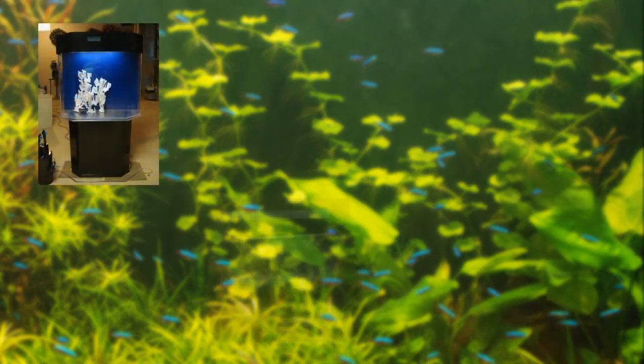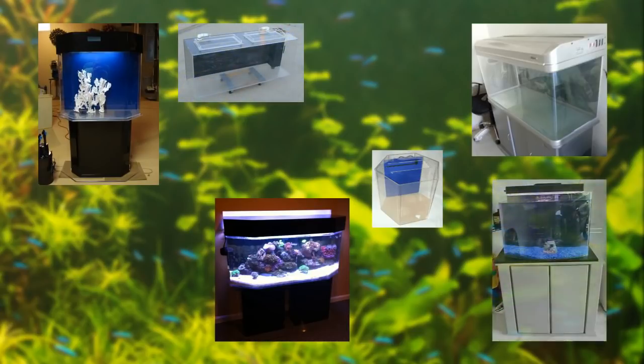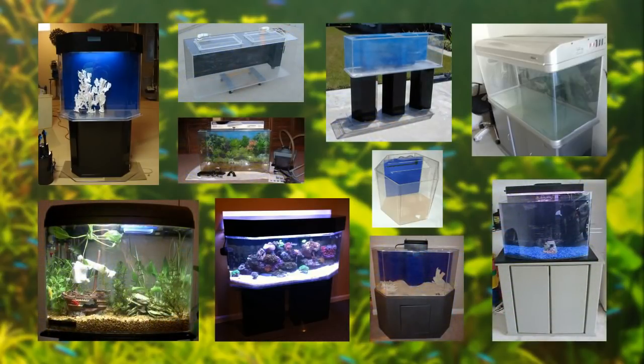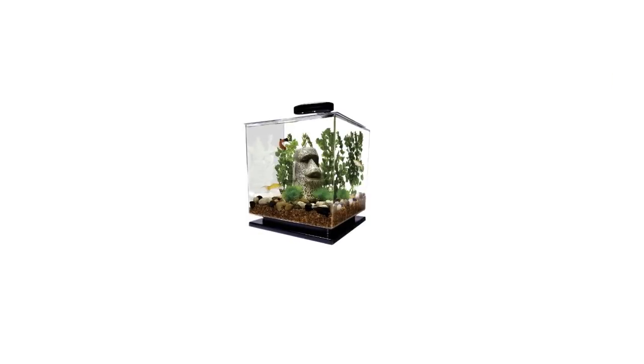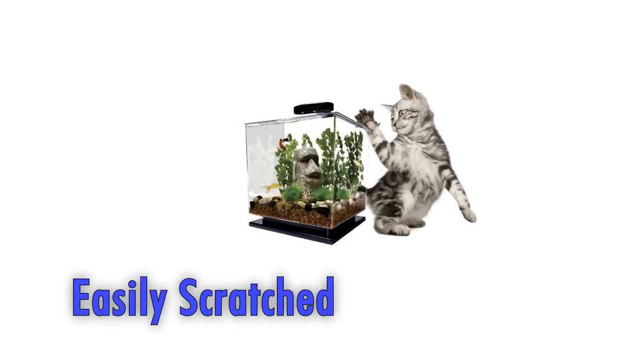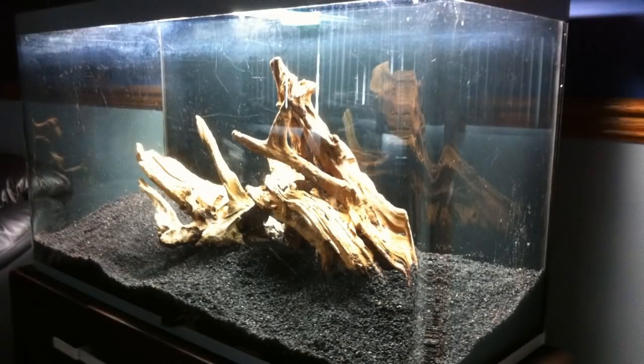Accessories such as hoods and stands may need to be ordered to specifically fit acrylic aquariums, due to there being very little standardization from tank manufacturer to tank manufacturer. It doesn't take much to scratch the inside or outside of an acrylic tank. Even jewelry or zippers on clothing that brush up against an acrylic tank can cause scratches. And you'll need to be very careful when hardscaping your acrylic tanks so that you don't scratch the sides.